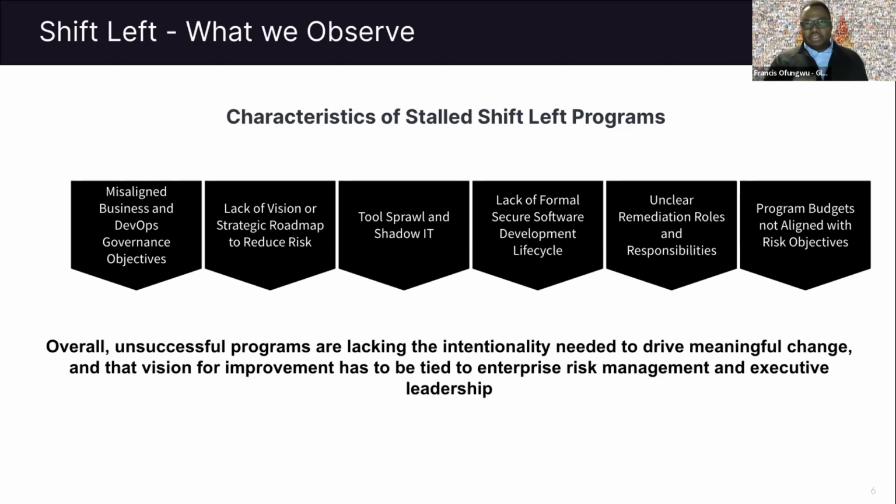The other piece is there is no vision when it comes to a strategic approach to reducing risk. We hear a lot of people say things like zero trust and shift left and all the other, for lack of a better description, marketing terms that exist from a security standpoint, but that strategy hasn't been translated into a vision in terms of how you want to develop secure software.